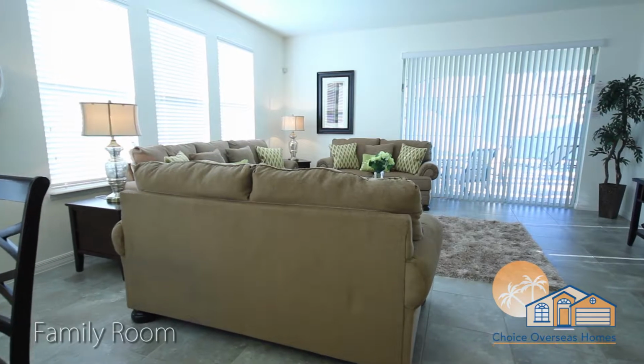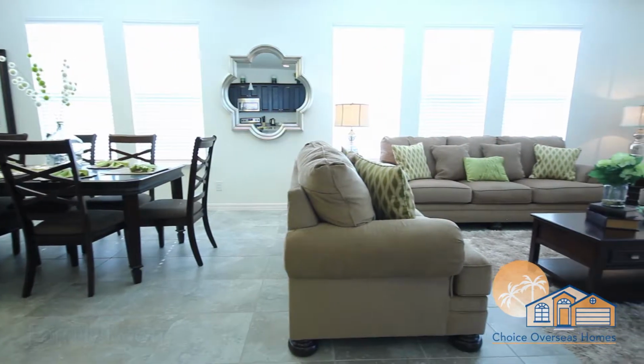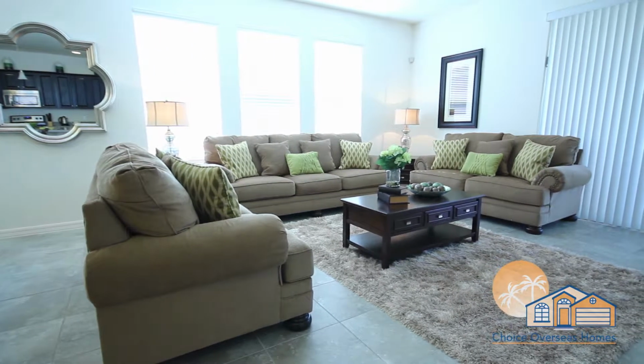Relax in our family room after another busy day exploring Central Florida. There are 3 comfy sofas on which to spread out, so you're never short of comfort.